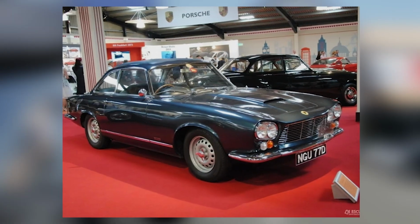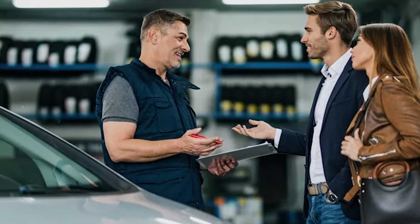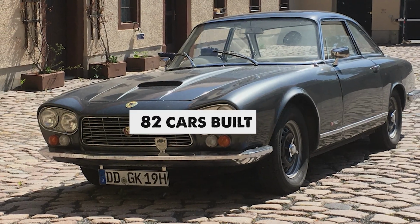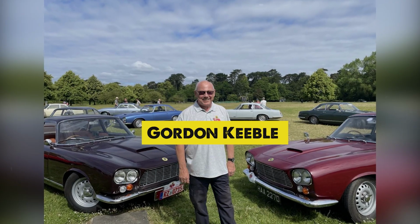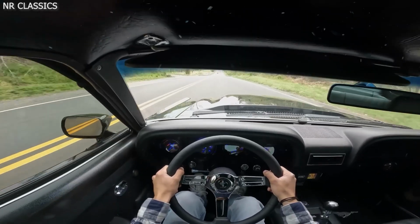As a result, the company was unable to meet demand, and customers had to wait longer than expected to receive their cars. By May 1965, after only 82 cars had been built, the company was forced into liquidation. It seemed that the Gordon-Keeble dream had come to an end. However, the story wasn't over yet.